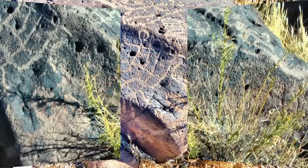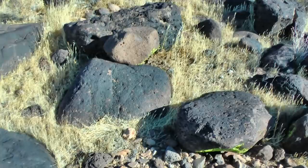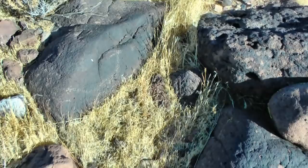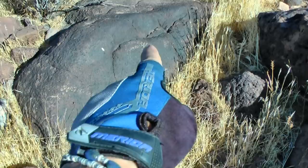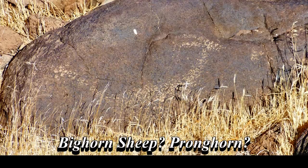So it's quite fascinating. Well, as we continue our search, I'm going to show you a very interesting petroglyph that we almost missed. My friend Dave looked down and there it was. Can you see it? Let's get in there real close. Okay, there it is, elongated body. Okay, but see how the horns, they don't go in a circle, they just go halfway. And look how long the body is with a long tail. So the question is, is this a bighorn sheep or another similar animal that roamed this area?